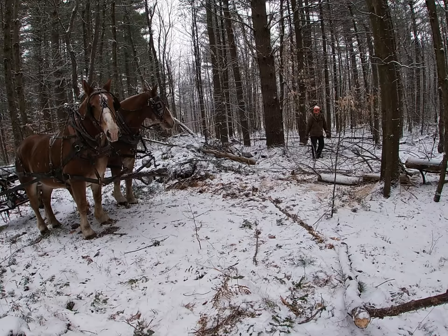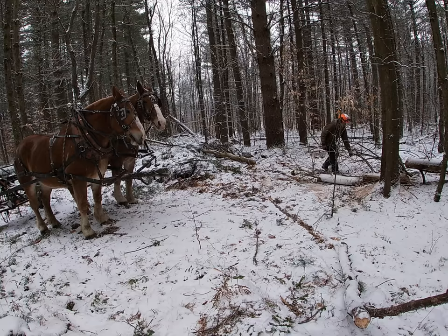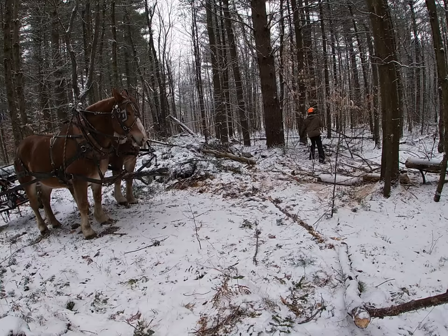This right here is one of the big reasons why people have given up on horses and gone to using skidders and dozers. The blade on the skidder and dozer is so handy to be able to push this trash out of the way, and with horses you just don't have that. You have to do it the old-fashioned way of picking up the sticks and throwing them out of the way.